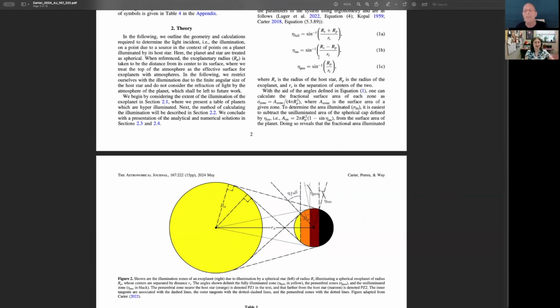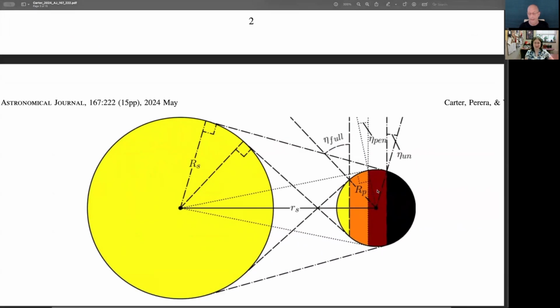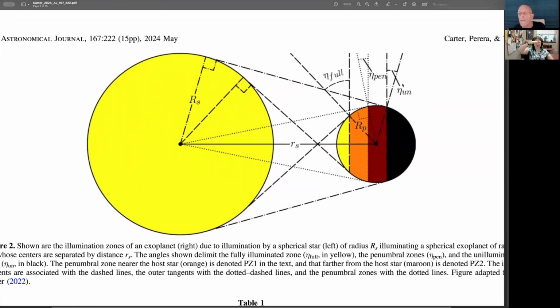Points there are experiencing sunset or sunrise, basically. Less than the apparent disk of the host star is visible. You can imagine it's setting below the horizon. Now, eta pen is generally a small angle, the smallest of them, and that marks the penumbral subzones, PZ1 and PZ2. The first penumbral zone is the one facing the host star, closer to it, I should say, in orange. That one sees more than half the apparent disk. And the maroon one, PZ2, sees less than half the apparent disk.